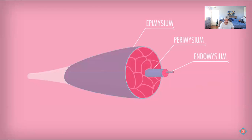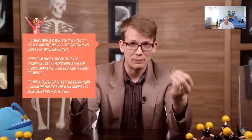Overall, this bundles-of-bundles configuration makes muscle tissue fairly sturdy, but considering how much abuse your muscles take when you do something pretty simple, like lift a big bag of dog food, it's no surprise you need a little help. That's why every muscle contains a few different kinds of supportive sheaths of connective tissue, the protective reinforcements to keep that bulging muscle from bursting. So that is the structure part of the story.